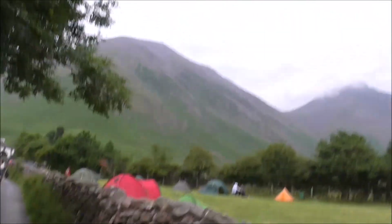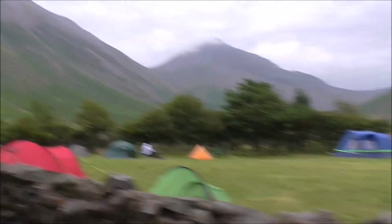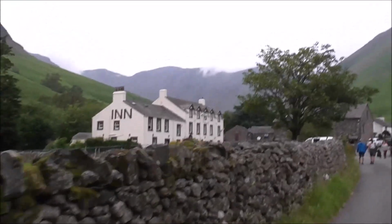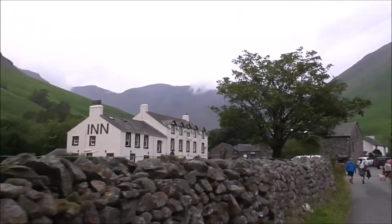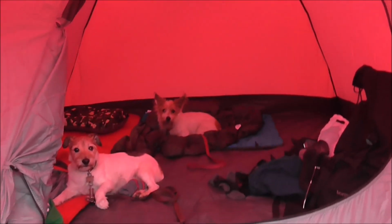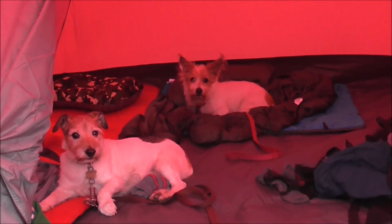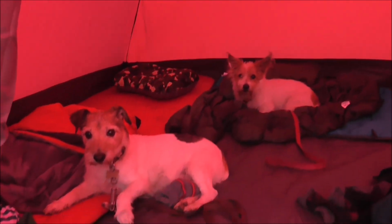There's my red tent. Tipi type tent. Since earlier, get sorted and get off to the pub for a pint. Well, got a bit of tea, just some noodles. And the dogs are chilled out in this tent. Time for the pint in a minute. Very spacious 3-man tent this. Plenty of light in it.